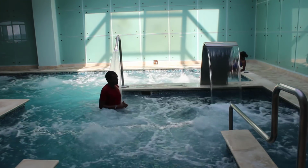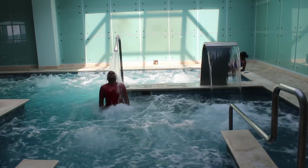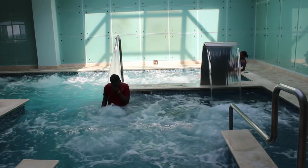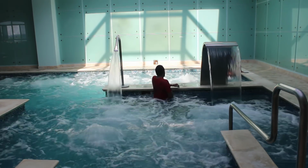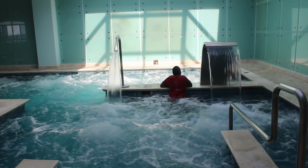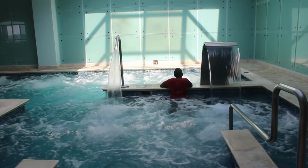Just be mindful that there may be things that you have to pay for, again like the massages, and I think maybe if they offer facials and stuff like that, you'll have to pay for those services. But as far as the pools go, they're completely available and we had quite a lot of fun in there. So definitely something that you will want to check out. If you're there, go ahead and check out the spa.